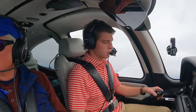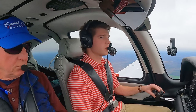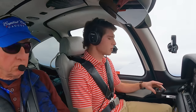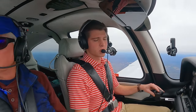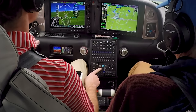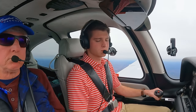Let's take the autopilot off here. Important distinction here between these two buttons. The one on the yoke and the one right here actually do two different things. The one on the yoke will disable the yaw dampener for 2 seconds, whereas the one right here will not. So I like to disengage the autopilot right there, so that I'm not out of coordination in my flight.